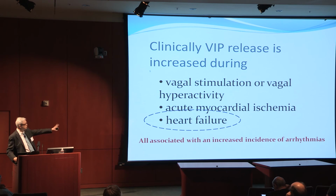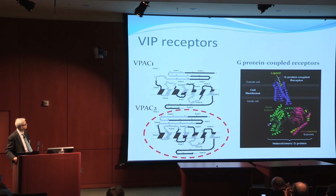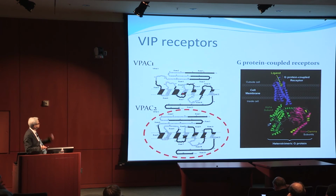So we decided to focus on heart failure first. That's a significant correlation with heart failure and incidence of atrial fib. That's the clinical background. And we look at the effect of the receptor. There are 2 receptors for VIP, VPAC1 and VPAC2. VPAC2 is the dominant receptor in the heart.